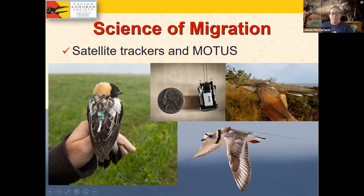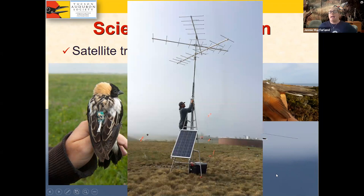So another really exciting cutting edge thing that's going on with bird migration technology is what we call MOTUS. So I had that word there before, M-O-T-U-S, MOTUS. And this depends on antennas. So this is a MOTUS antenna right here. They're actually relatively low cost devices, you know, several thousand dollars.